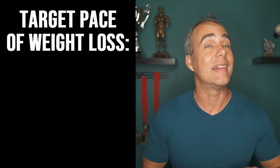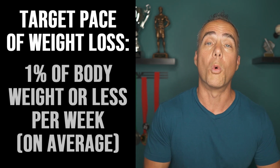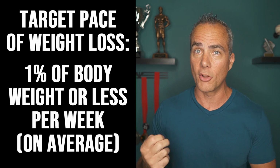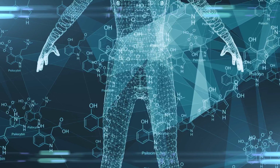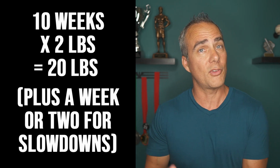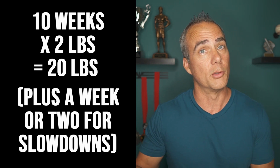Part of that is not dieting too fast. You don't want to lose more than about 1% of your weight on average per week, as going above and beyond that makes it much more likely for you to sacrifice muscle, not to mention slow down your metabolism more. You'll get less food, have less energy. You just don't want to rush this process. So at 200 pounds, 1% of that weight is 2 pounds. So that's the max you would want to lose per week. For simplicity's sake, that would say maybe around 10 to 12 weeks to lose that weight.